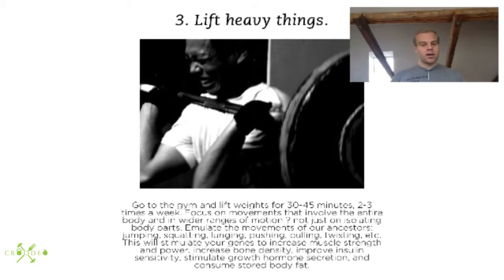Focus on movements that involve the entire body, so you don't just do curls and isolated movements. If you can do barbell and free weight movements, so you use the entire body in a wider range of motion, that is fantastic. Not just, as I said, isolated body parts. You need to use movements that you would use in your natural day, like jumping, squatting, lunging, pushing and pulling, twisting. A lot of the stuff that we forget in training, and that I see forgotten in a lot of training programs, is twisting. Turning is very important so you can strengthen your core and have the muscles ready for twisting, and for overall fantastic strength. Twisting and especially pulling are super important.